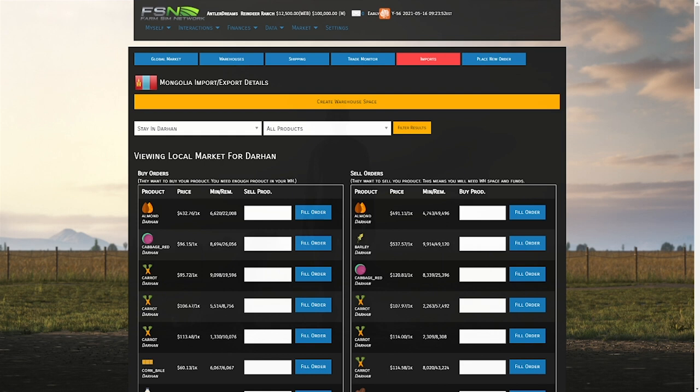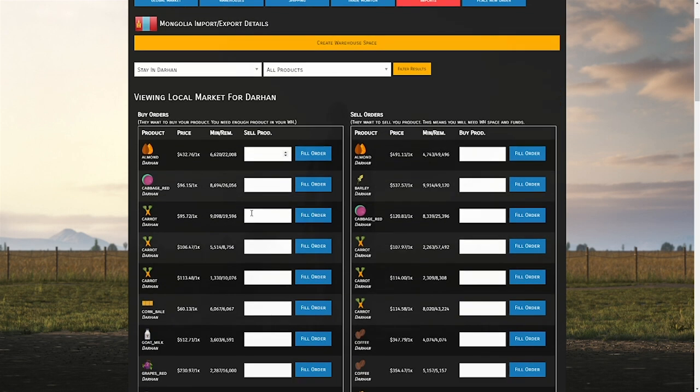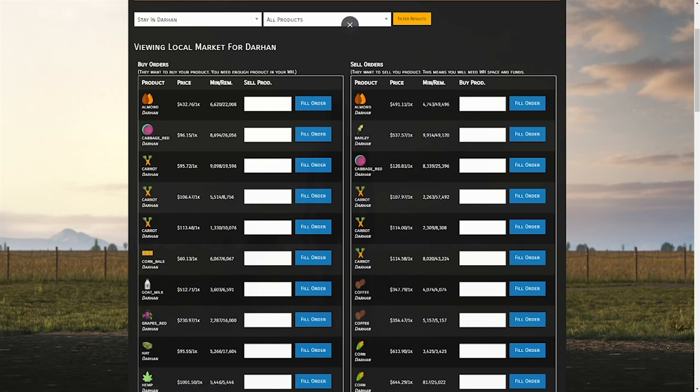120 to 96, 107 to, okay, hey, hold it. We might have something here. There's a buy order for 113, and we can buy for 107. That's only a $5 difference, though, per 1,000 liters, so we wouldn't be able to do anything meaningful there. We would spend more in our fees, but we're getting closer.